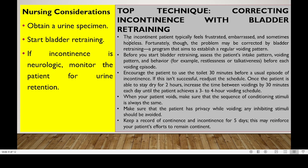We are saying that the incontinent patient typically feels frustrated, embarrassed, and sometimes hopeless. Fortunately, we can correct this through bladder training, a program that aims to establish a regular voiding pattern. So before you start bladder training, you assess the patient's intake pattern, void pattern, and behavior.